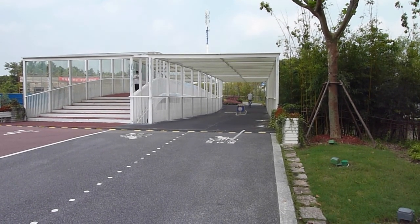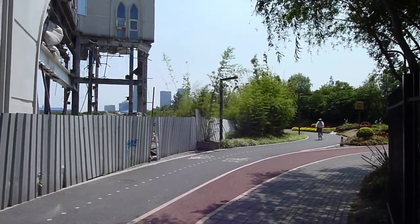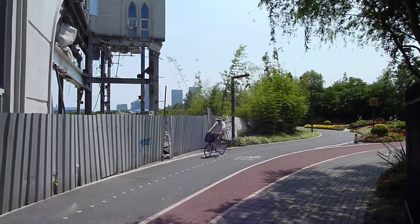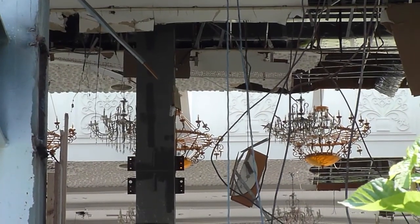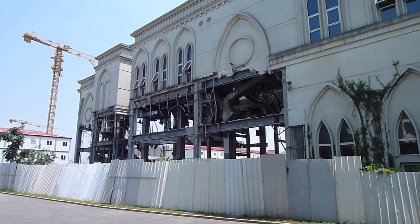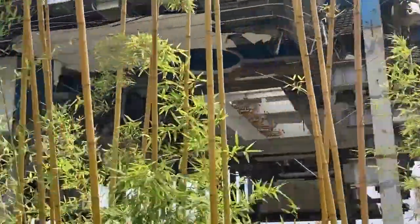And this is Bamboo Alley. That's what I call it, at least. Bamboo is acting as a fence here, and it's kind of partially concealing this remnant of the 2010 World Expo. I think this building must have been an old ballroom, because you can see the chandeliers hanging from the ceilings. In fact, you can see the entire insides of the building as it's being slowly torn down.